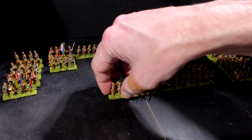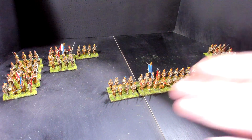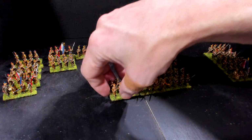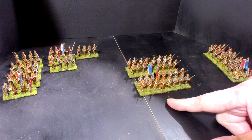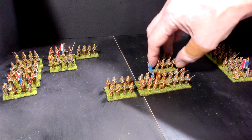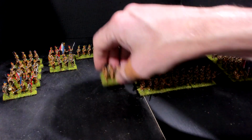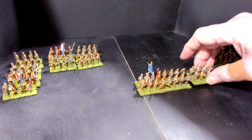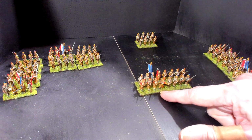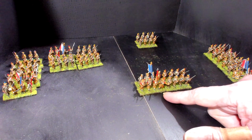So in the case of this, again, you could put them all on a single base, because you're just going like this for your attack column, right? And then you're only going like this for line. So there would be no problem. But the issue comes in when I'm trying to do a smaller battalion like this. How do I make an attack column? I've decided that they can't form attack column because there's just not enough men.